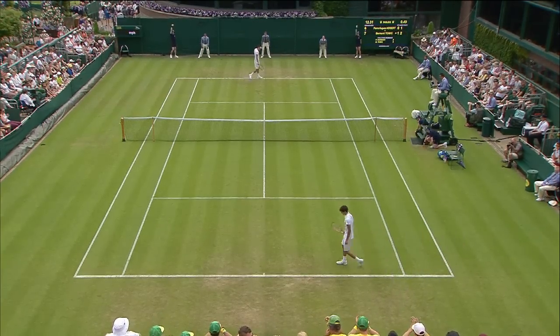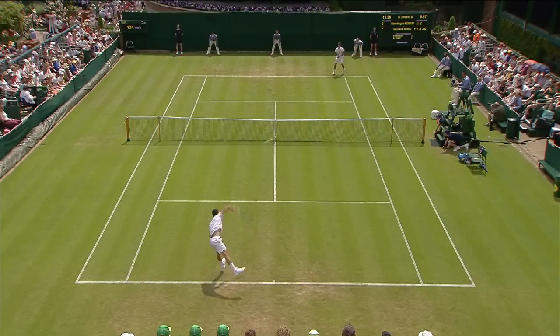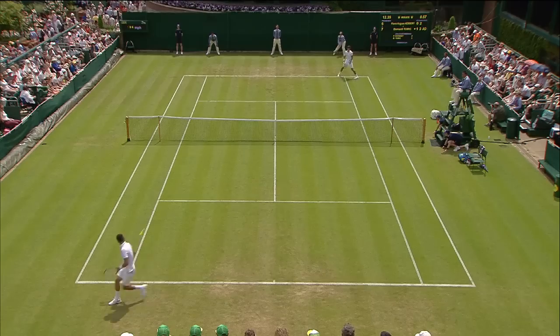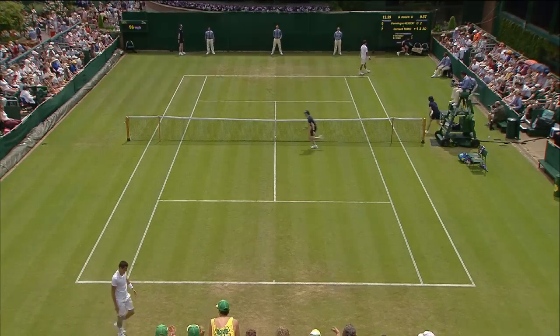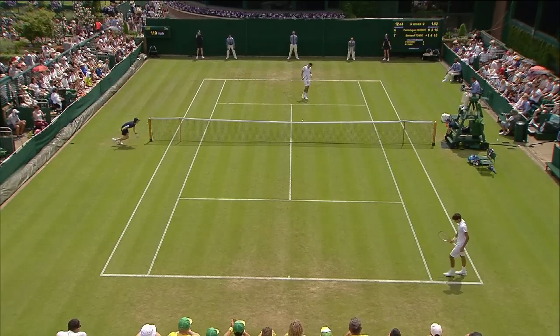In the deuce court, he went 22 times out wide. In the ad court, he went 28 times out wide and only 7 times down the middle. That's 4 times the amount out wide than down the middle in the ad court. The reason he does this is that he doesn't like to initially come forward. He's only served and volleyed twice so far in the championships. He's lost both of those points.